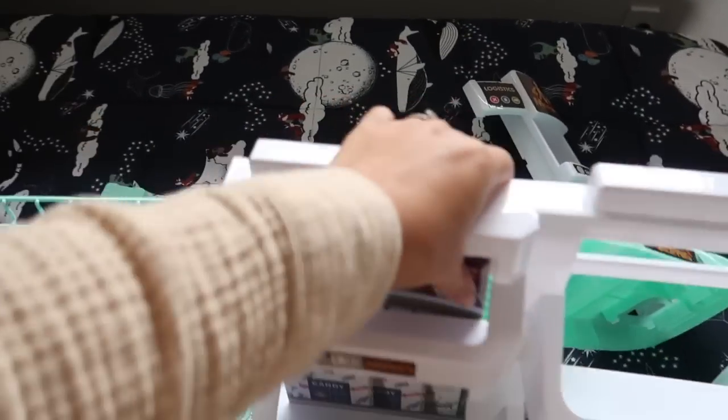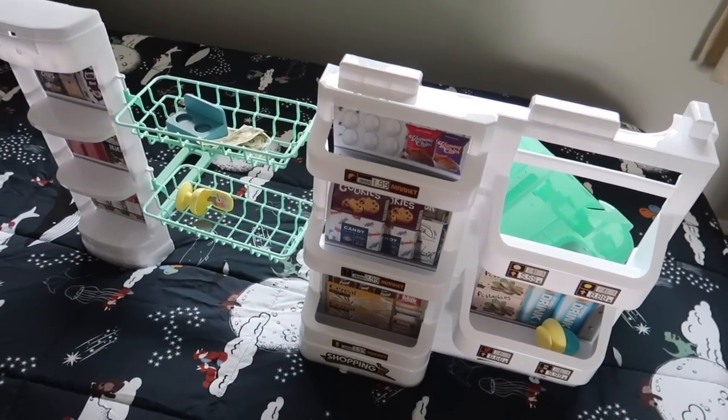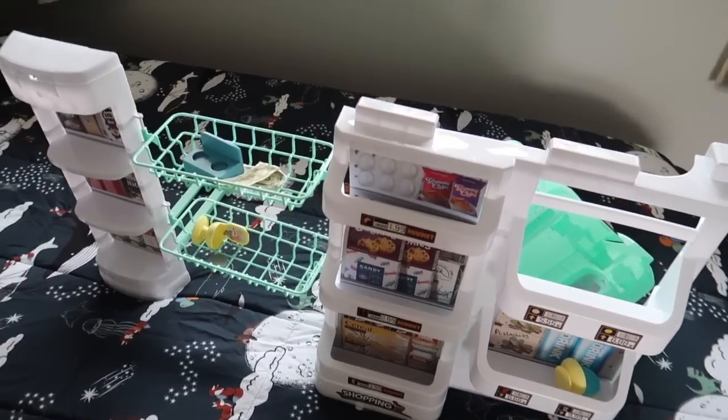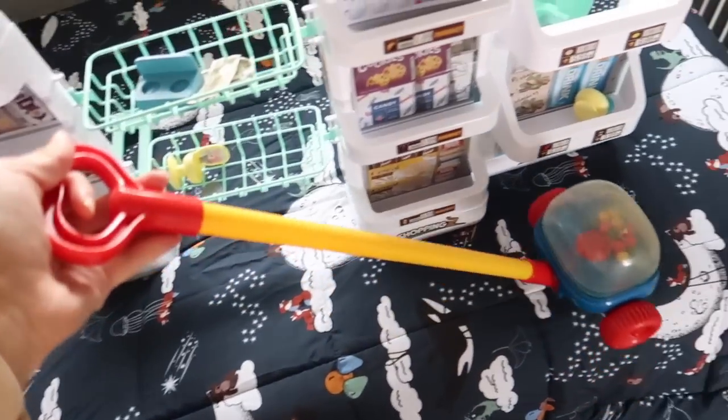So I'm going to be getting rid of that today because it just annoys me and Dane all the time when the kids pull it out. We're just constantly trying to fix it and put it back up. Yeah, anyway, that's going. This little vacuum can go as well. He never plays with this anymore. He's probably just grown out of it. So that can go.